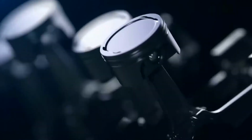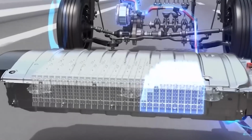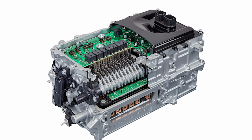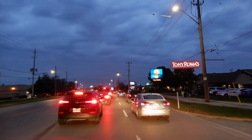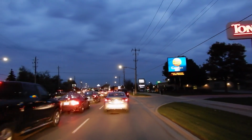The motor converts hydrogen into electrical energy, powering the car's wheels. The power control unit also steps in, regulating the flow of electricity from the fuel cell and ensuring smooth acceleration and braking. This whole system creates a seamless driving experience while being environmentally friendly.